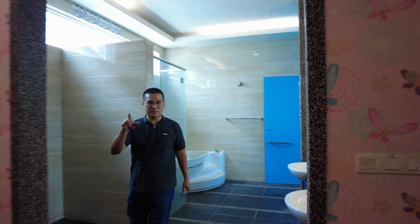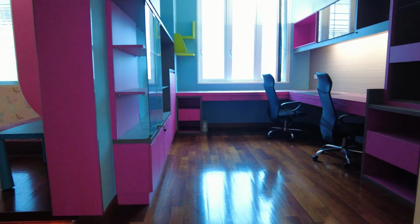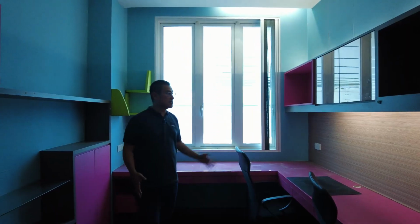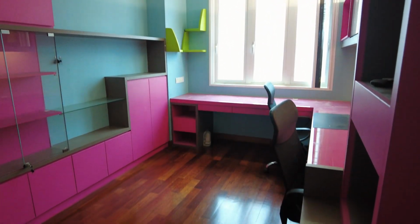Now, let's go up to the second space. So this area will be the study space for the children. We have lots of storage area, cabinets, and an L-shaped table here. I think you can fit about three kids here for study. Lots of storage as well. And I think this space is quite cozy. It has a nice window up to the ceiling height for natural lighting.